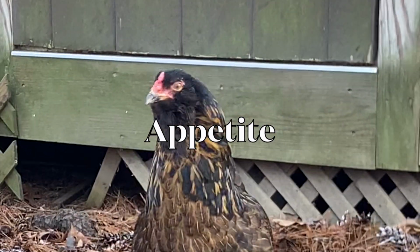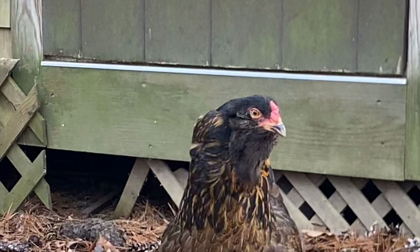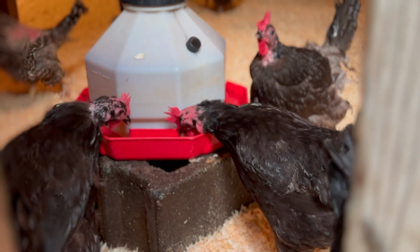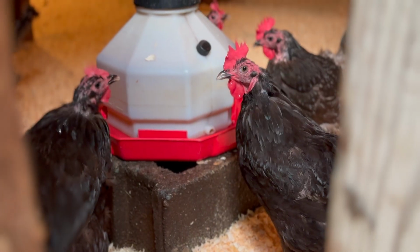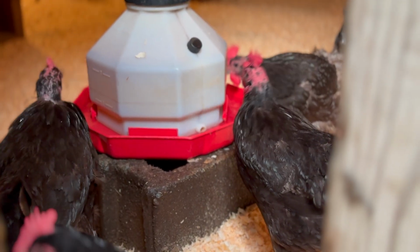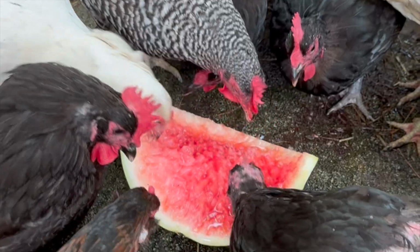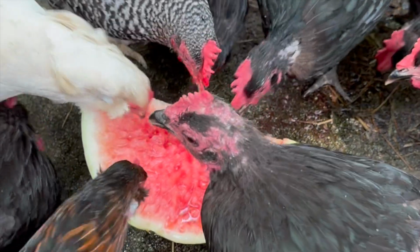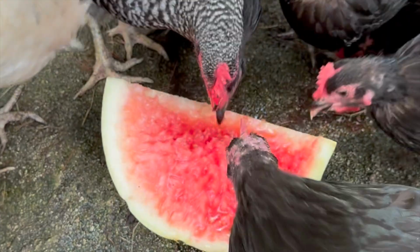Next up, eating and drinking. Healthy chickens should be eating and drinking regularly. If your chicken suddenly isn't eating their food or drinking enough water, that's a clear indicator something is wrong. A lack of appetite or drinking less than usual could be a sign of something like a digestive issue, respiratory illness, or even parasites.